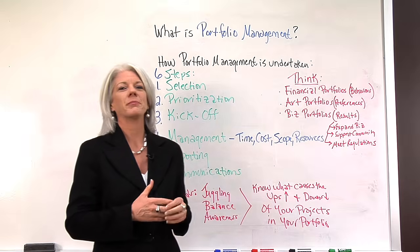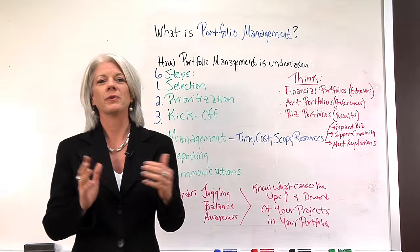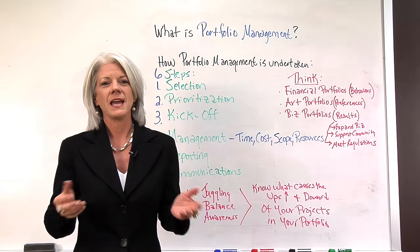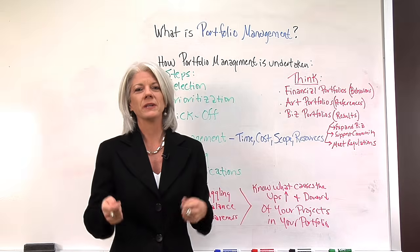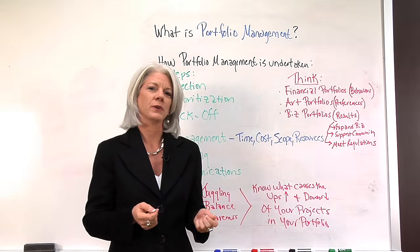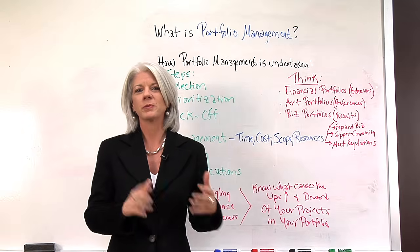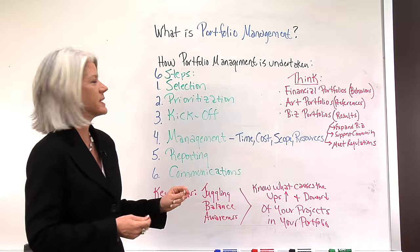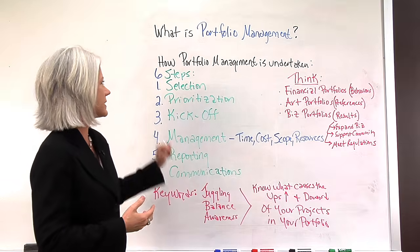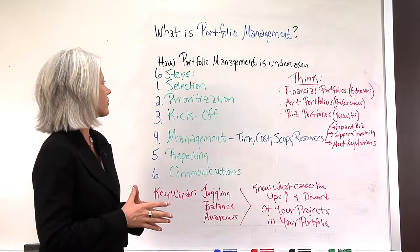So typically a portfolio is nothing but a collection of projects or programs, and they can be related or non-related. So when we look at managing a portfolio, we look at what are the things that we need to do to manage multiple projects or programs in our portfolio. So these are some of the steps that I think are critical in considering as we go along and we're managing multiple things in the portfolio.